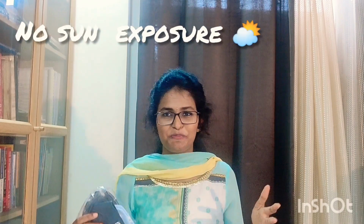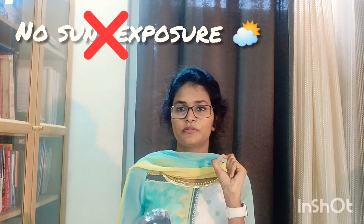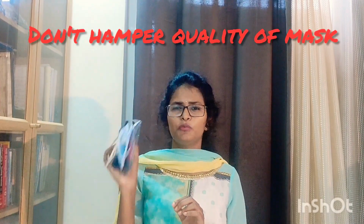What we tend to do is, after using this N95, we usually keep it in the hot sun, expecting the virus to be dead by giving it a good warm heat exposure. But that is not true. Do not do that. Once you want to reuse this N95 mask, do not keep it in the hot sun. Do not expose it to too much moisture. Do not keep it in contaminated, dusty places. In fact, you're hampering the quality of the mask, which you can reuse with some good precautions.